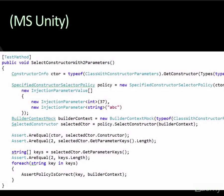Okay? If all these things have to be true, then they should be separated. But there are also some things that repeat themselves. We're asserting if we get back 2 here, and then we're asserting if we get back 2 here. It's the same thing. This is selected CTOR, this is selected CTOR. How could this be that the same assert is repeated twice in the same test?